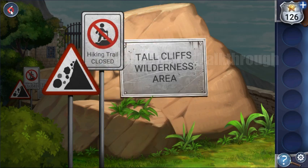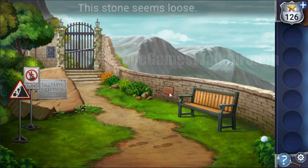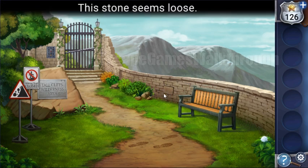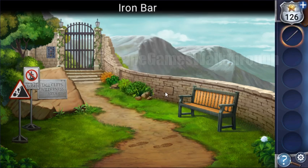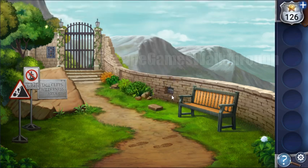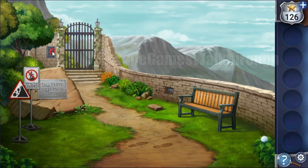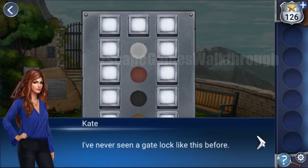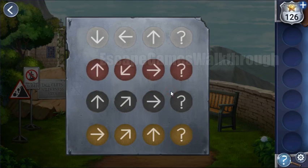And next here we can move to this bench. Here's a stone, and we can open it by using this metal bar. So here's a panel with a hint. This is the hint to open the lock on this gate. Here we can see 4 colored circles: white, red, black and yellow, and the same hint here.